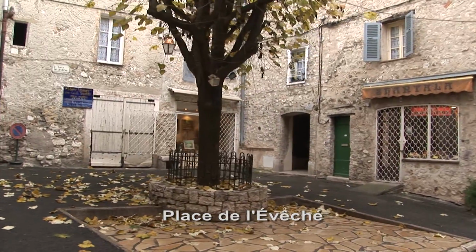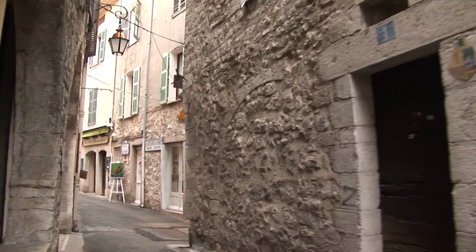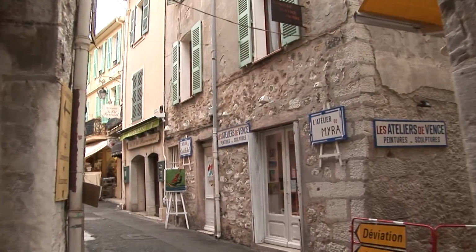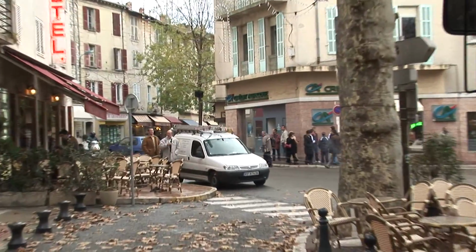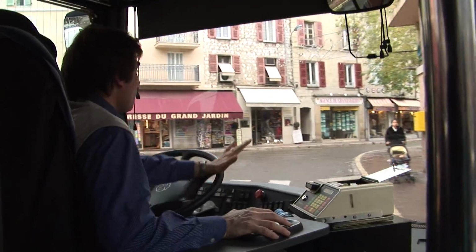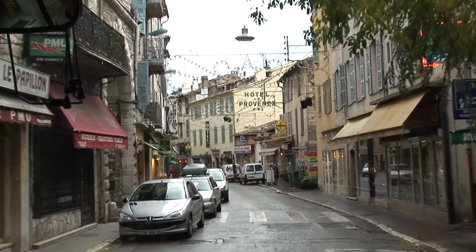Vence is a quiet, dreamy place. It was especially nice to visit it during the off-season. The program you're watching was photographed in November, and that's a very quiet time of year. And then we're getting back on the bus and continuing our journey.